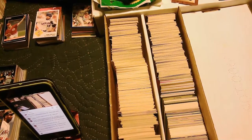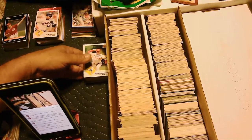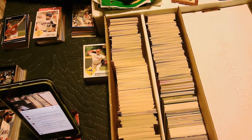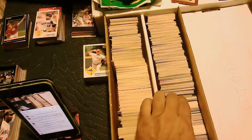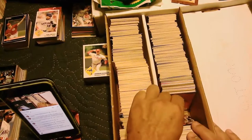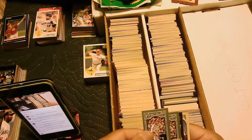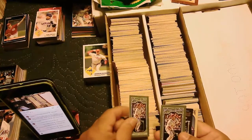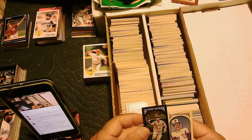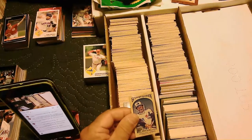Beltre. I do trades and stuff. I traded with some guys before. That's not a big deal, but I'm a set collector, so I like to put the sets together first before I get rid of anything. So Desmond, got two of him. Dennis Morgan, and look at there, Andre Dawson, Hall of Famer.